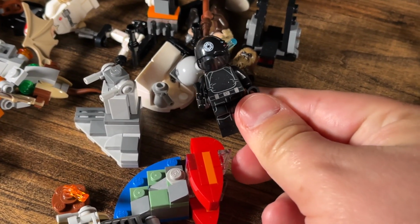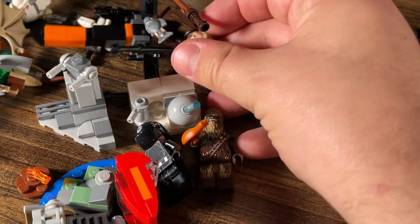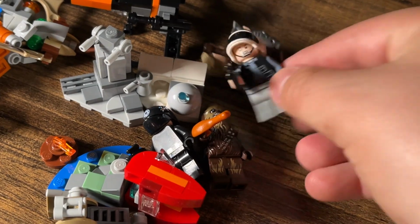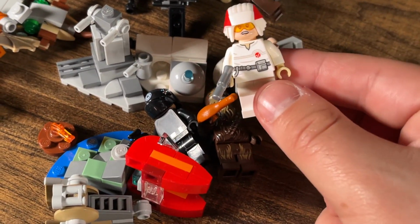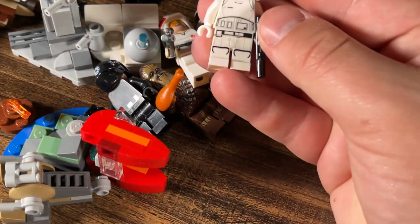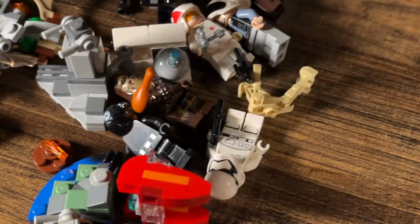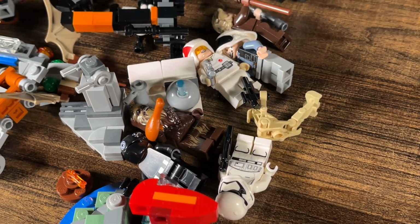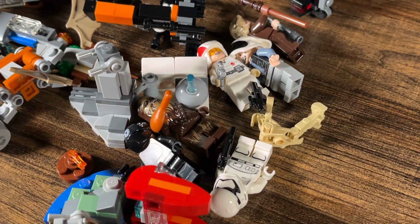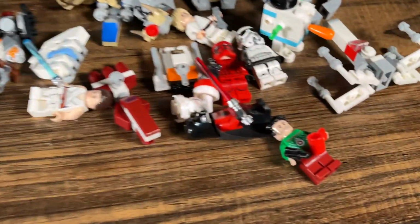We have an Imperial Gunner. We've got Chewbacca. We've got old Luke. We've got a Rebel Trooper. We've got, I don't even know, Resistance Trooper. We've got a First Order Trooper, and then a droid with no clone, which I think is weird. So I mean, like, decent trooper selection, but then no exclusive, which sucks. I mean, that's the whole point of buying these, is getting the exclusives.